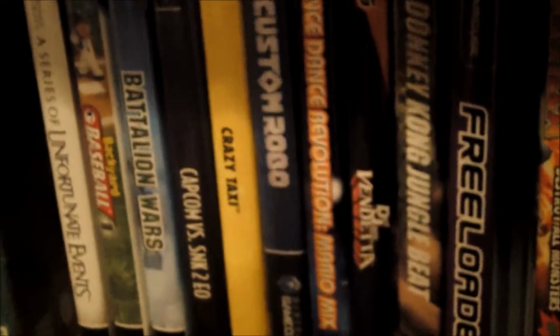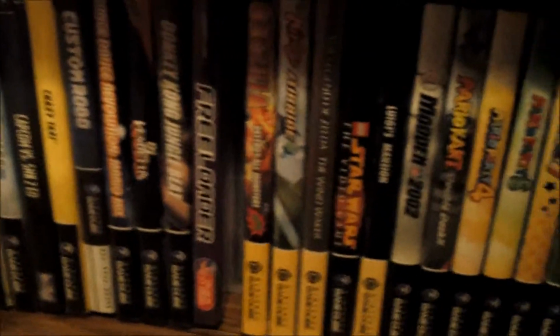Going on to our GameCube collection. This is one of my favorite consoles to collect for. We got a pretty decent amount. We've got all the GameCube classics now, just about. Right here we have the Freeloader, which allows you to play Japanese games. And then we also got the Game Boy Player, which lets you play Game Boy and Game Boy Advance games.